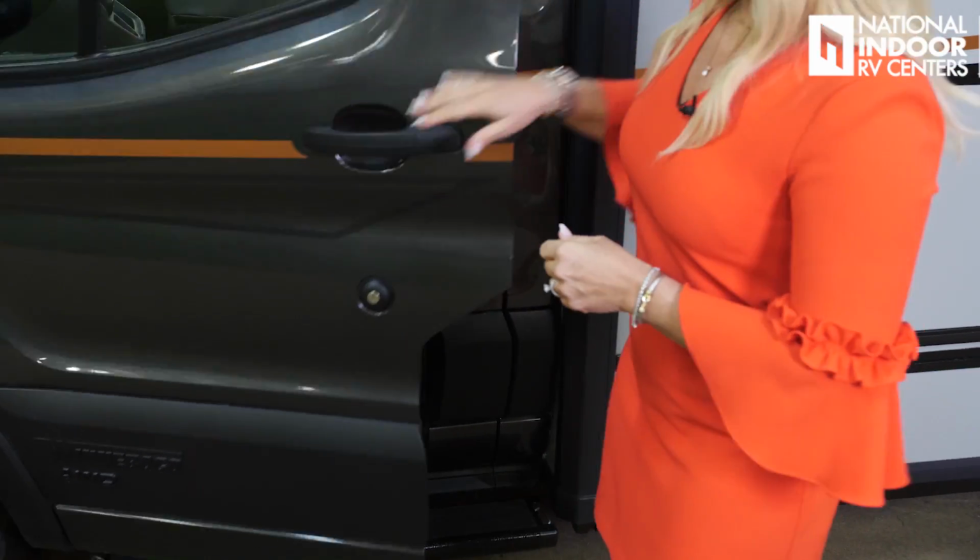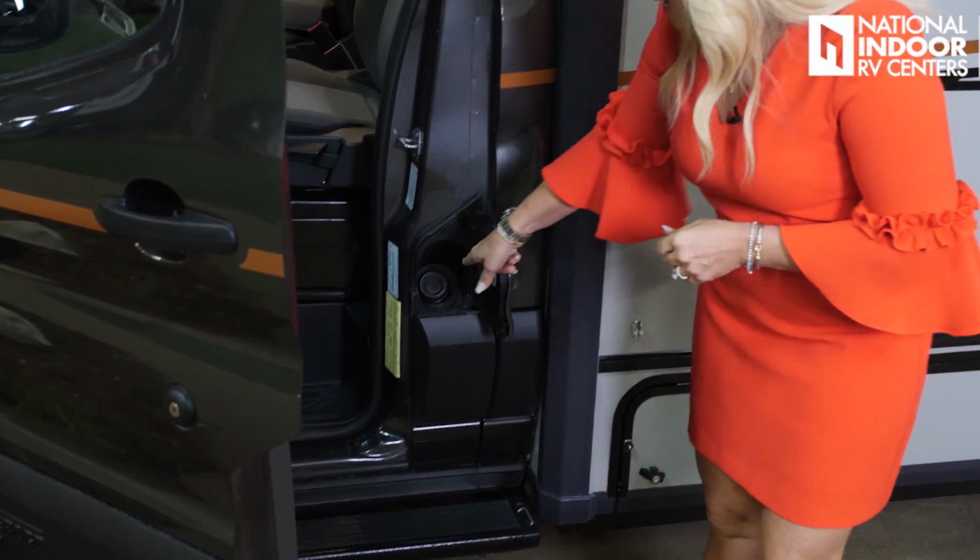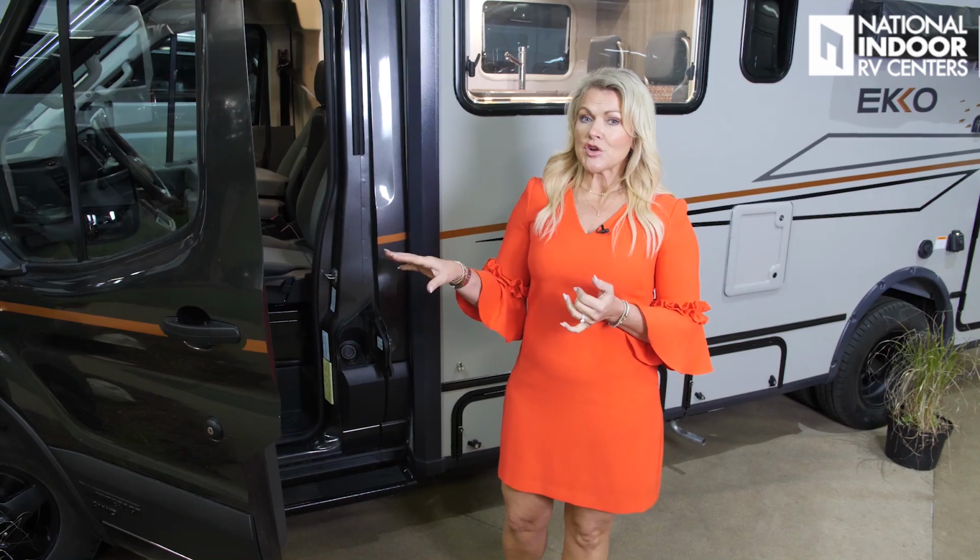Well, you open the driver's side door here. Right inside here is the gas fill. Now typically the Transit comes with the 26-gallon tank. Winnebago orders their Transits for the 31-gallon fuel tank. So that's huge, gives you an extra 5 gallons on your trip.